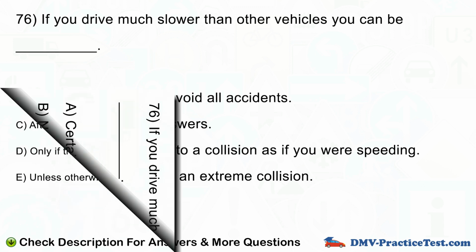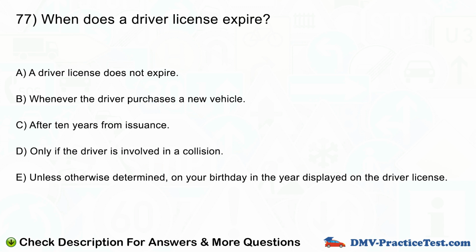Question number 77. When does a driver license expire? A. A driver license does not expire. B. Whenever the driver purchases a new vehicle. C. After 10 years from issuance. D. Only if the driver is involved in a collision. E. Unless otherwise determined, on your birthday and the year displayed on the driver license.